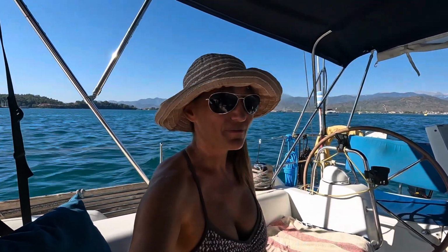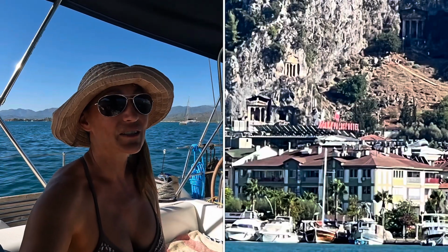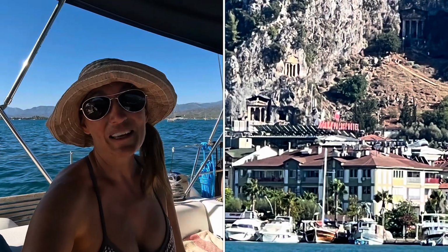So we had a beautiful sail into Fethiye, and now we're gonna go check out the city. It looks really cool. There's some tombs that we're gonna be able to go and check out. You can actually see them from the seaside. And so I'll show you what that looks like here from a distance. And then also once we get up closer, we'll do a little bit of a tour and get a few things in town: data card, cash, provisions. Check out the town. Let's see what Fethiye has to offer.